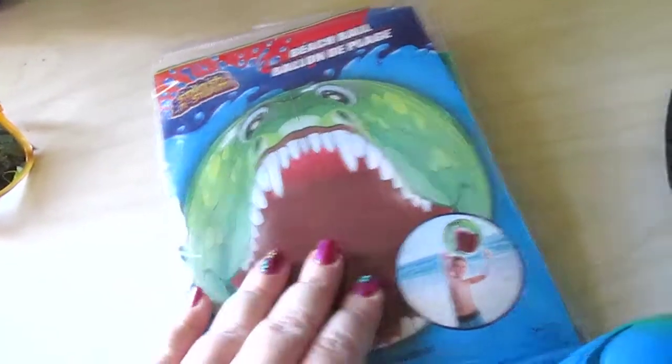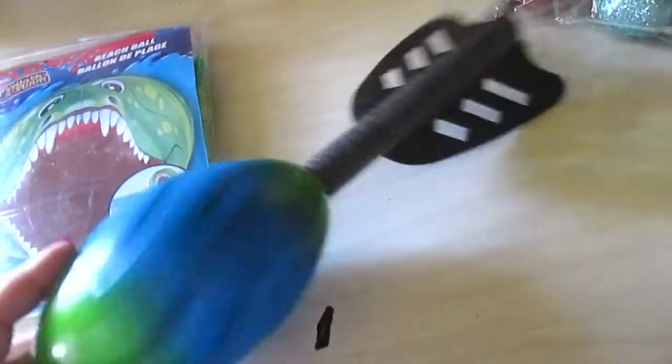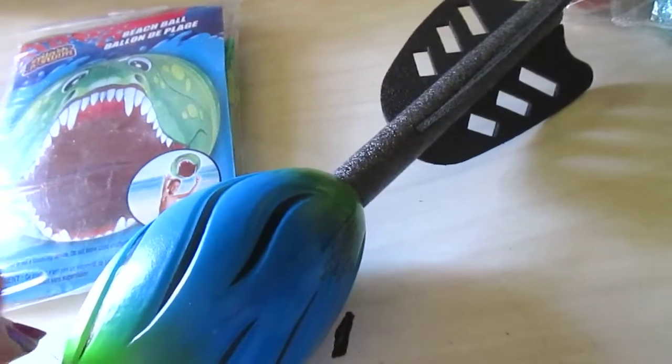But we got it just to toss around. He loved it. And then we got this little football thing. And he also got a baseball and a bat at the Dollar Tree, which I've already been playing with outside, so it's outside on the porch.